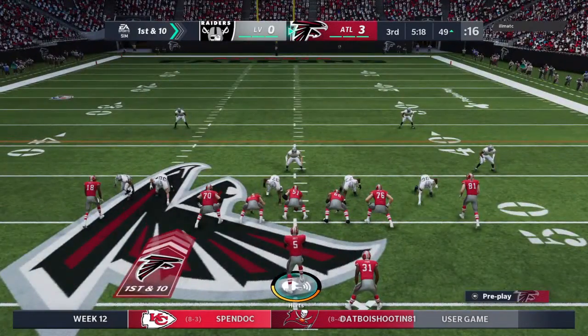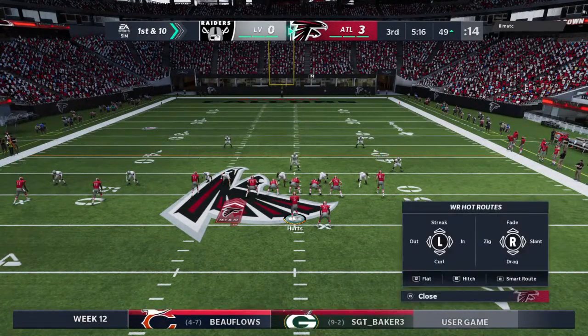Set the tone, defense. Set the tone, defense. Let's go. Mark 55. Mark 55.